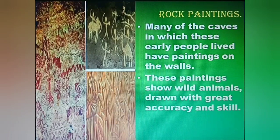Rock paintings. Many of the caves in which these early people lived have paintings on the walls. These paintings show wild animals drawn with great accuracy and skill. Sometimes you may visit such caves like Edakkal caves in Wayanad. These caves have beautiful paintings made by the early men.